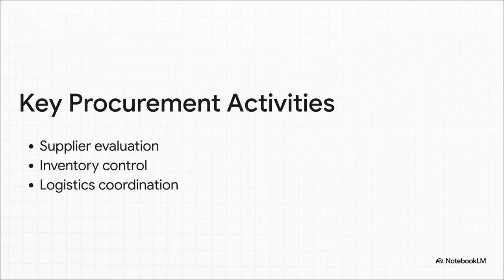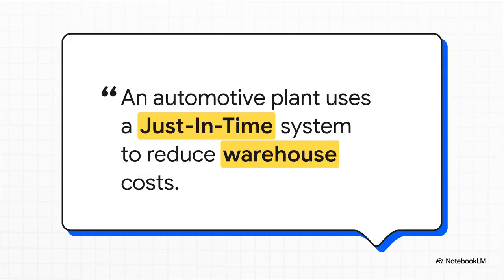Huge problem. And this whole process involves a ton of moving parts. You're constantly vetting your suppliers. Are they reliable? Is their quality good? Then you have to manage your inventory like a hawk, because having too much stuff sitting around is just tying up money that could be used elsewhere. And on top of all that, you're coordinating the absolutely mind-bending logistics to move things all over the world. And here's a brilliant real-world example of this in action. A lot of car companies use what's called a just-in-time or JIT system. Think about it. They don't have a giant warehouse packed with tires. Instead, the tires show up at the assembly line just as the car that needs them rolls up.